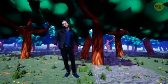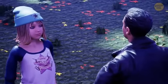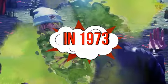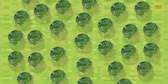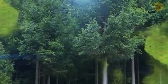It's a smiling guy standing next to her. He finds it funny how she's speaking seriously about this forest. He tells her there's nothing unusual about this place. Trees grow in circles, thanks to people. In 1973, they planted cedars in such a way with purpose and created 10 concentric green circles. They did this as an experiment to find out how trees would grow in such rounded conditions.